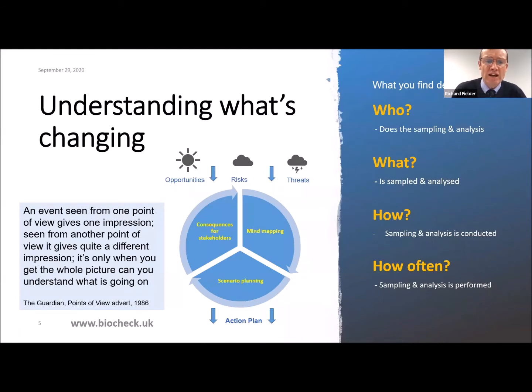So just to explain how I approach this subject in my working life, we look at the opportunities, risks and threats. We do a sort of mind mapping process. We look at that in terms of different scenarios and how different trends are developing over the course of time, and look at the consequences for the different stakeholders we work with. And that's obviously to lead to an action plan. But this is a continuous process. The world is continuing to revolve around us, and we have to update and review this constantly, often by the second. Things change that quickly.